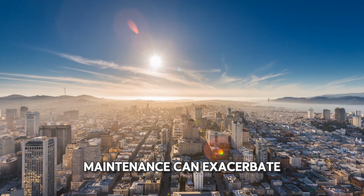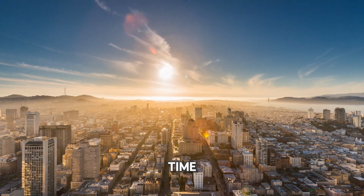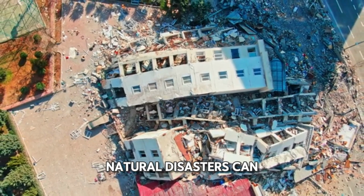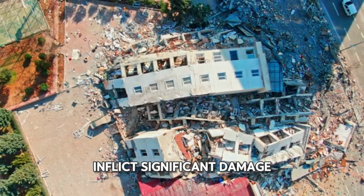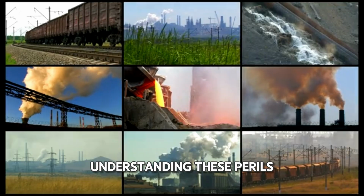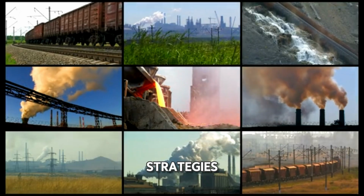Neglect or improper maintenance can exacerbate this issue, leading to a compromised structure over time. Unforeseen events, such as earthquakes, floods, or other natural disasters, can inflict significant damage, pushing a historic building closer to the brink. Understanding these perils is the first step towards implementing effective prevention strategies.